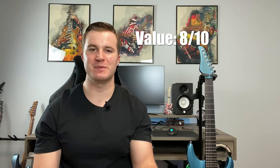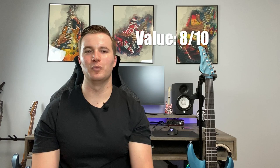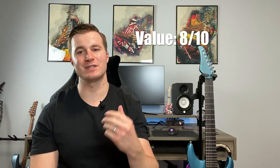That being said, $1,449 US dollars is still a considerable investment that closes in on Kiesel Guitars territory. What would really help the value here, in my opinion, is the inclusion of a guitar case with your purchase, which is something I've long believed would benefit Schecter guitars.